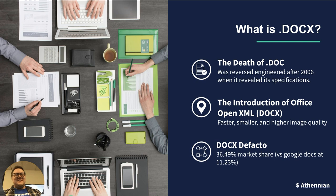So, let's get into definitions here. I think we know roughly what we're talking about, at least a bit, but it's always good to go through the basics. So what is DOCX? It's a format of documents that is very commonly used throughout the world right now. Basically, it's an open XML specification that Microsoft released after they released their doc specifications back in 2006. The reason they made DOCX was after they had released it, a bunch of other companies reverse engineered that engine and started making competitors.